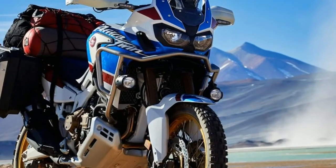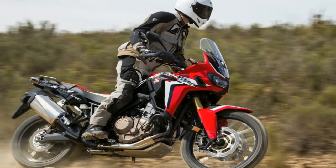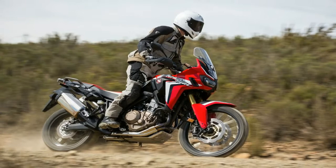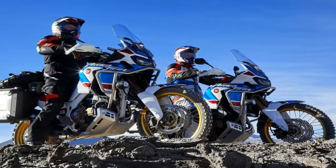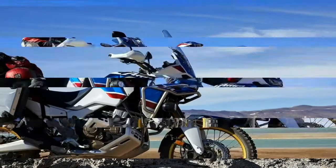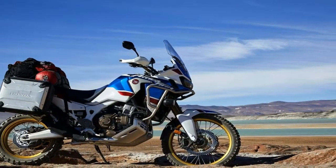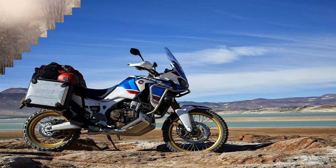In addition, the standard CRF1000L Africa Twin has received important updates. Similar in overarching design, both 2018 models offer a superb balance of power and light weight, a key component to the platform's success and user-friendly nature. They also benefit from added electronic functionality and improved engine performance.